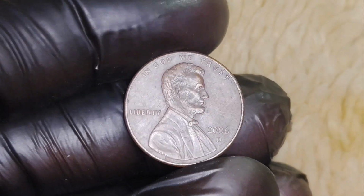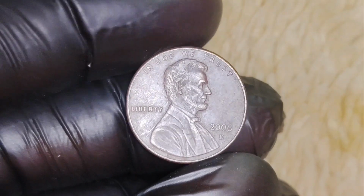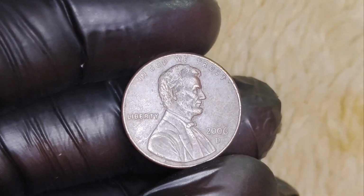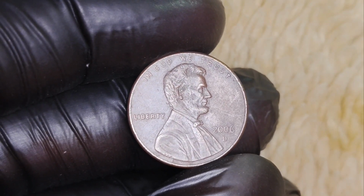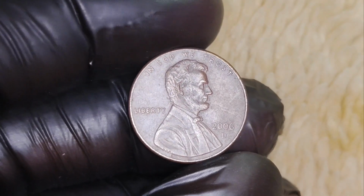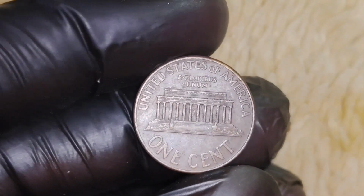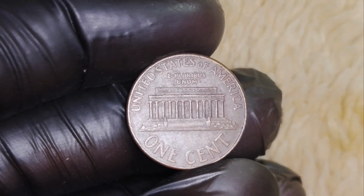The key lies in identifying certain rare minting errors or varieties. Some pennies may have doubling on the date or other parts of the design, known as a double die error. This means that parts of the coin design appear to be stamped twice, creating a slight overlap or shadow. It's this type of error that can make a seemingly common penny incredibly rare and valuable.